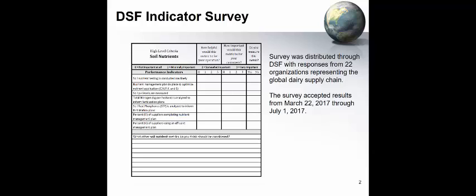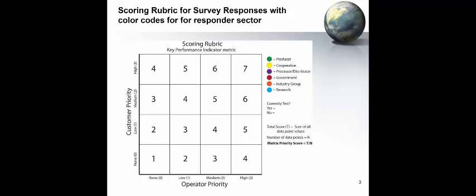The survey for indicator candidates was distributed from March through July of 2017 with over 22 responses from organizations around the world. This is a Likert scale approach where we ask values for each of the candidate indicators for the operations, for their customers, and for precedent. Are they measuring them or not? And then we scored accordingly.